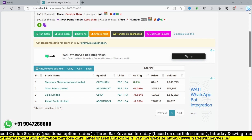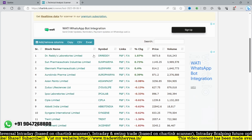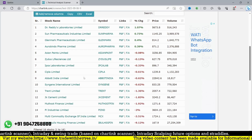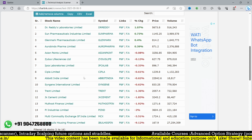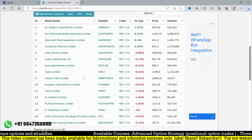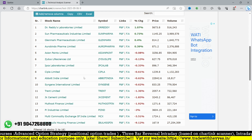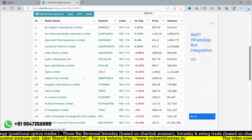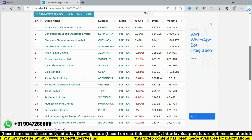If you are not going for 1%, you will get many stocks. Almost 16 stocks gave you such a pattern, but most of the stocks went down because of the high volatility in the market today. So up and down, it initially started with a gap up, and from there it went down, and after recovering, it went down again, such a thing.